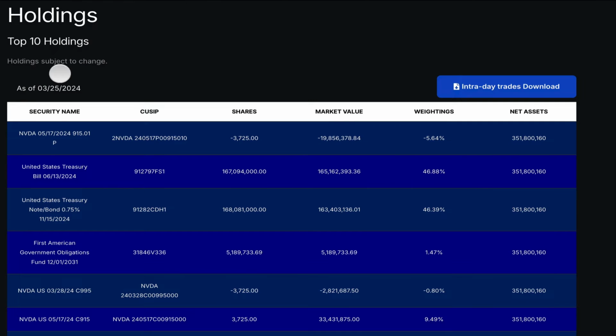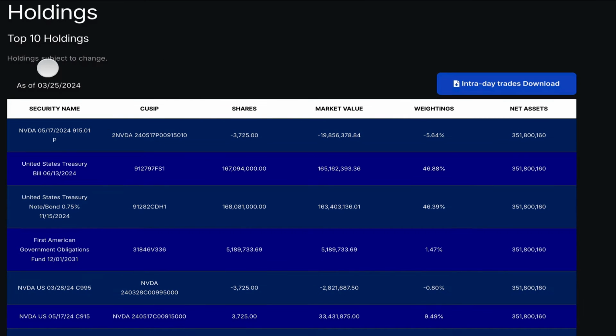We look at the holdings. It has 10 holdings, and you can see mainly 46% and 46% of these are United States Treasuries. These are Treasury bills and also United States Treasury notes and bonds.